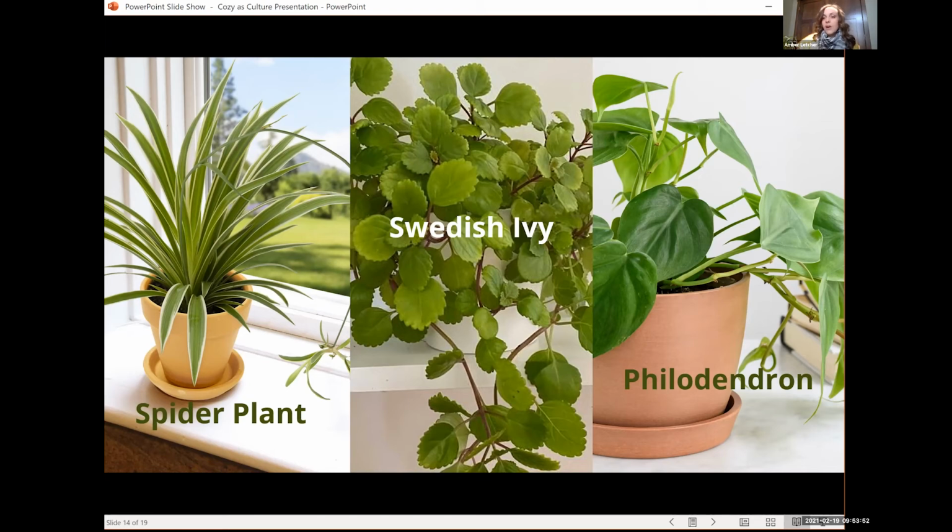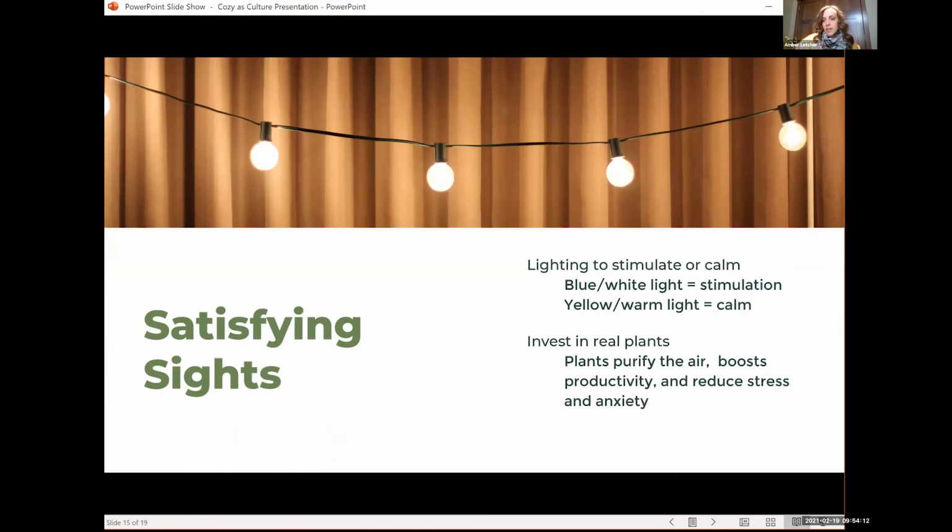They are safe. One that is not so pet safe is that philodendron. But I put it here because it's also really easy to grow. It has a nice trailing feature and doesn't take a lot of effort. And there's lots of different varieties, so keep that in mind. There's something about also just having something in your office that can grow and change and you can see it flourish. It's really satisfying. And so those elements are useful in your workspace.